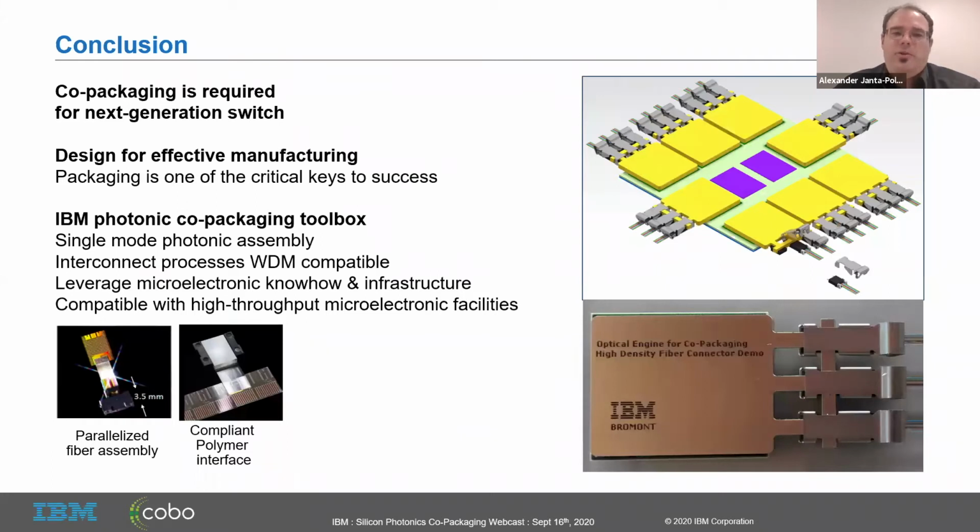So in conclusion, co-packaging is required for the next generation switch. Design for effective manufacturing is key for success, and we have shown today some co-packaging toolbox for single mode optic assembly. Those processes are wavelength demultiplexing compatible. They leverage micro-linking know-how and infrastructure, and are compatible with high throughput facilities.